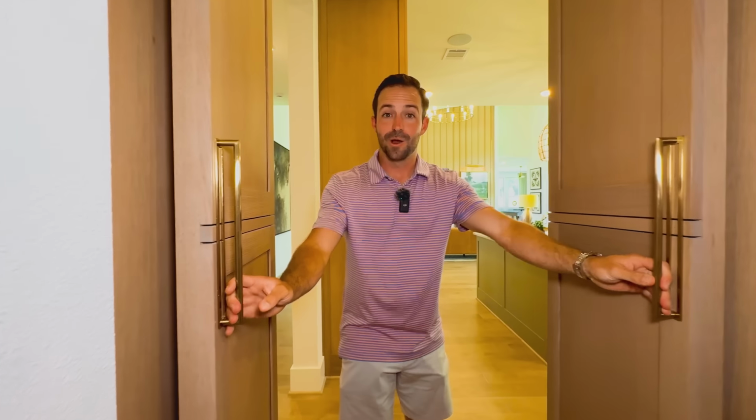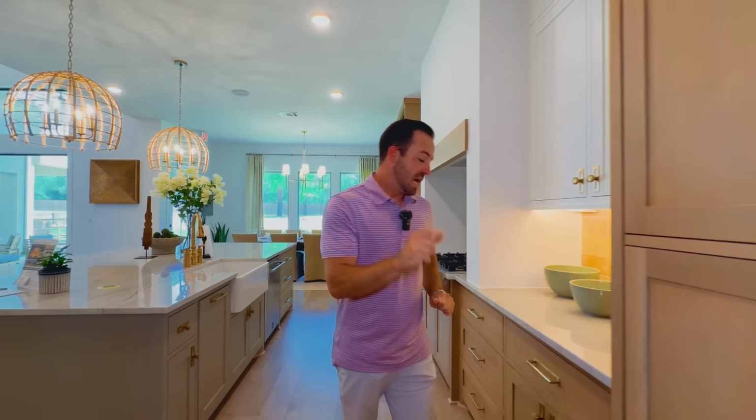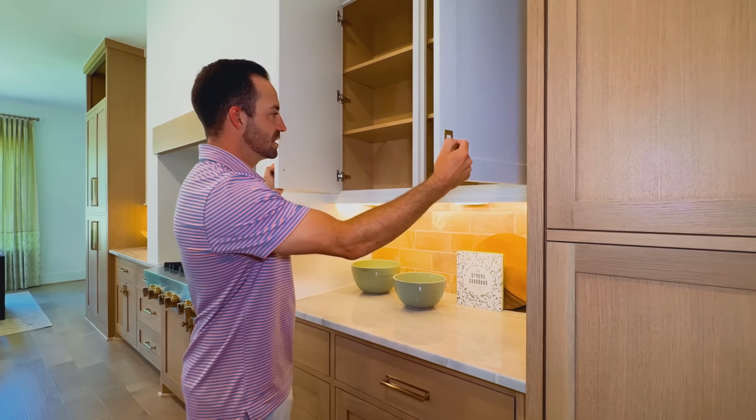But these doors just kind of open in, and they just give the kitchen a nice, really, really clean look. I'm gonna close them back up. That's how obsessed I am with them. I don't know, I just think that is so neat. Another thing that I'll point out is these are actually inset cabinets. So these aren't raised panels. These are more expensive, but they give it a really nice kind of luxurious feel.